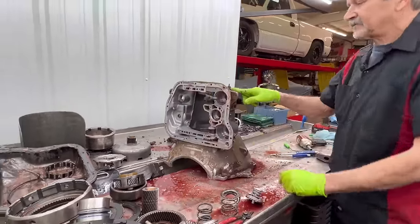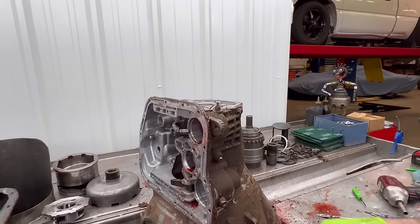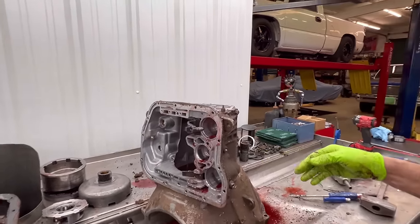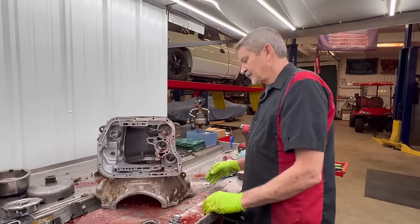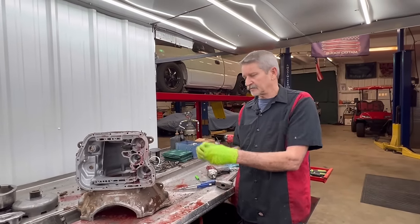Of course, they did have a temperature switch here. It's better to be in the pan, but I mean, you won't really get an accurate reading here. The hottest oil coming out of the tranny is your cooler line oil coming out of the transmission. So if you could put your sensor in your cooler line going to your cooler, that's going to be your hottest temperature right there.